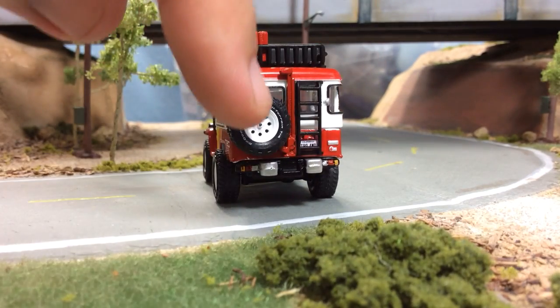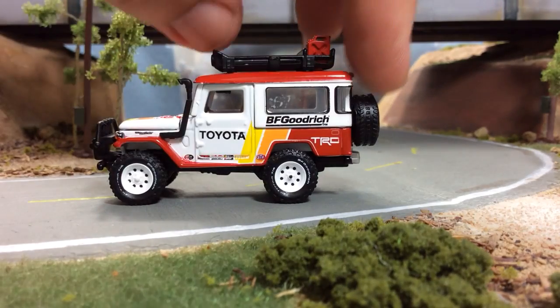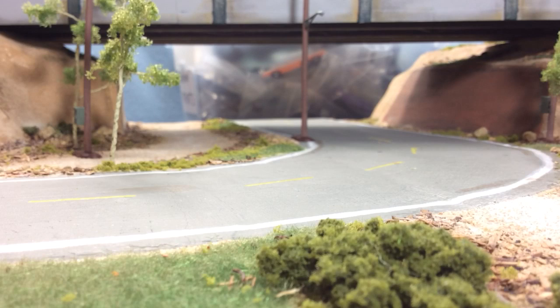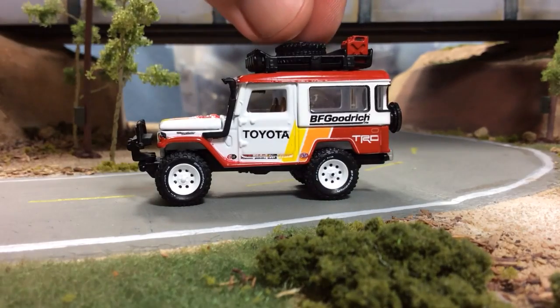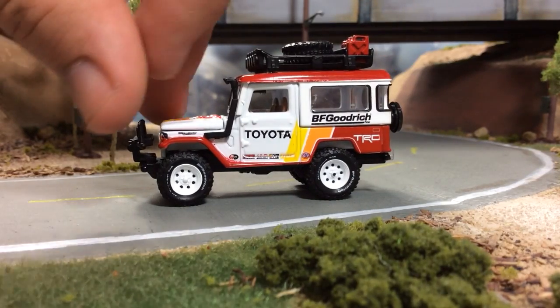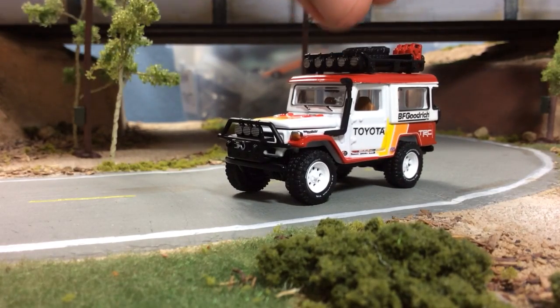Personally, I would rather have the spare on top, especially with the ladder. I think that would be a better look. I wonder, actually... So if you took the spare off the back and put it in the rack, you would have something like this. You know, just imagine that's not there. I think that would be a little bit better look, personally.